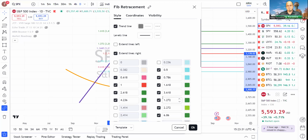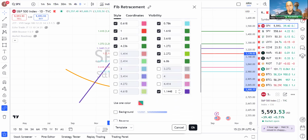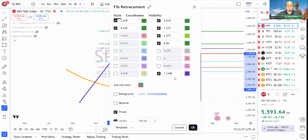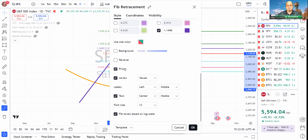The 1272 is down here also. The 2618, the 3618, the 4236, the 686. And if we go down to the bottom, I have the 1448 added on down here as 90% of the 1272. Now, why do I use all these? Because they tend to be targets that the market respects one way or another.